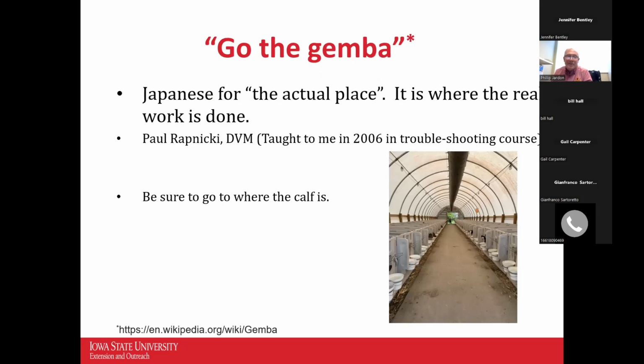Okay, so another one is go to the Gemba, which means go to the place where the actual work is done. I learned this from Paul Rapnicki in a troubleshooting course. That means to go and actually look where the calves are, where the cows are, whatever you're looking at. And I want to make a point here, thinking of this calf facility here to the right. If we walk down this alley on a farm, sometimes you think, oh, the air in here is great. But you really need to get your head down and smell and look where the calf actually lives.